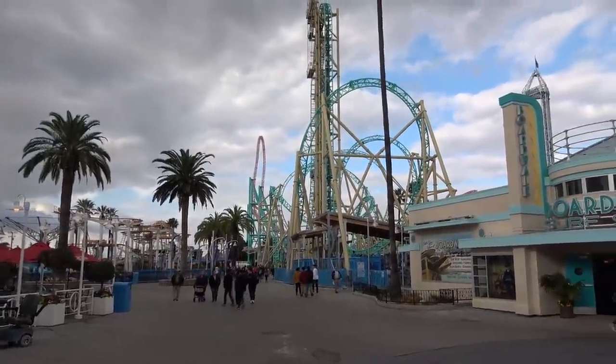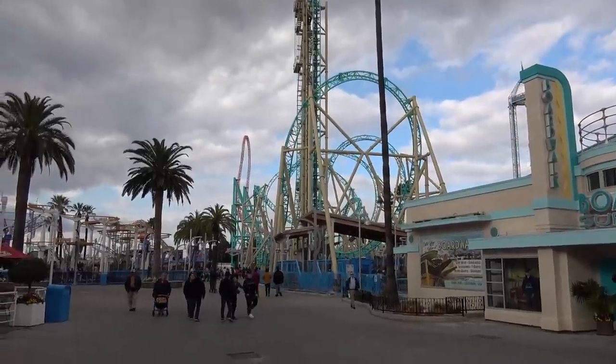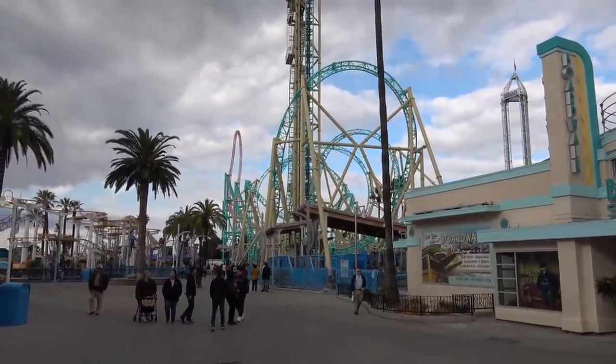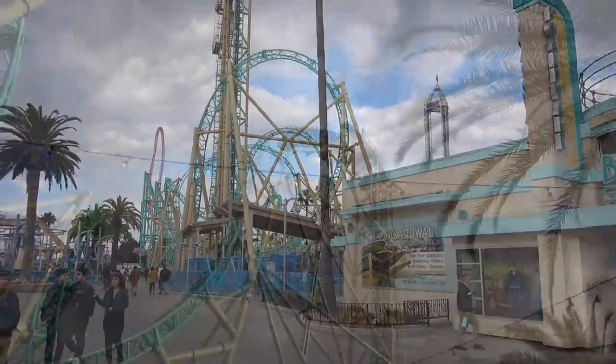Anyway, there's still a few more rides that I need to do here at Knott's. Of course, some night rides coming up soon in the vlog as well. So yeah, we're going to do a few more rides down here, a couple of re-rides, and then head on to some of the bits that I've not yet done today.